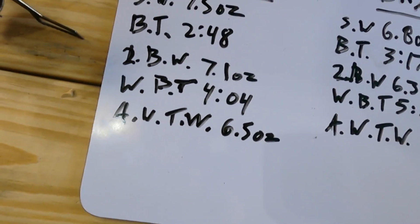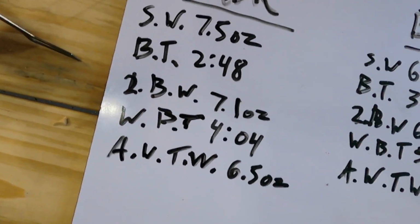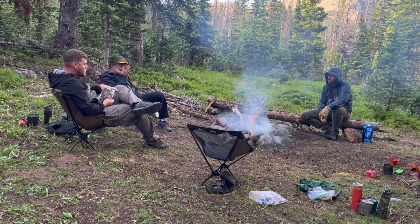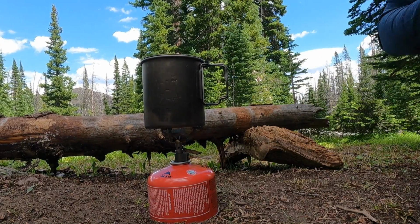MSR lost the same, actually, 0.6. And I can say so far we are seeing similar results to what we experienced when we were out on trail on different camping trips and backpacking trips. Several of my crew members were using the MSR Pocket Rocket.